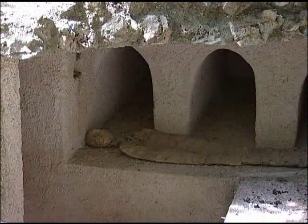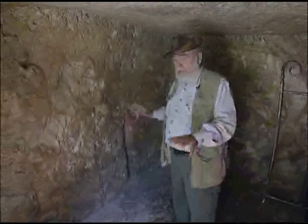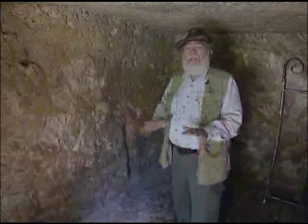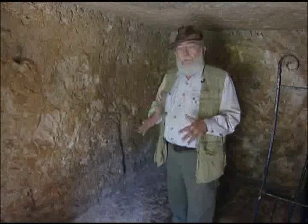Now let me show you something else. We're in the vestibule of the tomb now. This could be used, for example, for preparation of the body. And I want to emphasize that Jews did not embalm. Their hope was in the resurrection. The women wanted to bring spices to the tomb to assist in the whole problem of decomposition and all of that.